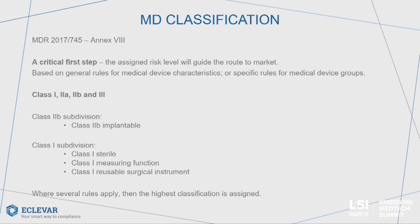So let's get started. First of all, we're going to talk about some of the considerations for classification. So Camilla, how do you define classification today? It's very similar to how it was under the directives, and it's really the first critical step. What we have is Annex 8 of the MDR, and there you see classification rules based on intended use, characteristics, and inherent risks of the device.